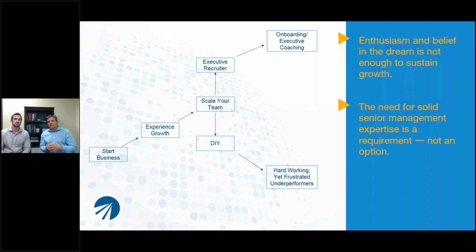The other way to scale your team is really working with an executive recruiter and a group to help onboard and coach those executives. And it's interesting, you gave me a stat a while ago in San Francisco about the cost of recruiting and what it costs for turnover. And it's astronomical. It really is.